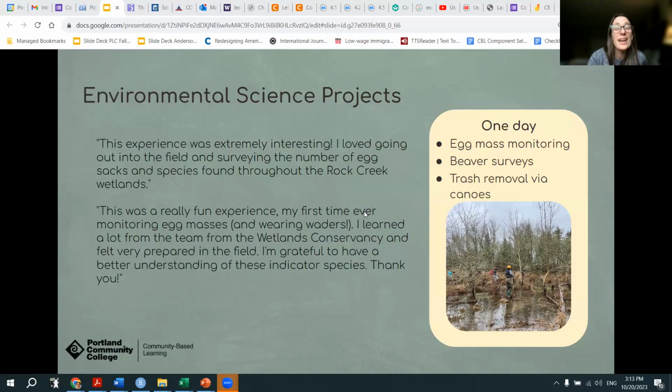So one of my students said, "This was a really fun experience, my first time ever monitoring egg masses and wearing waders. I learned a lot from the team from the Wetlands Conservancy and felt very prepared in the field. I'm grateful to have a better understanding of these indicator species."